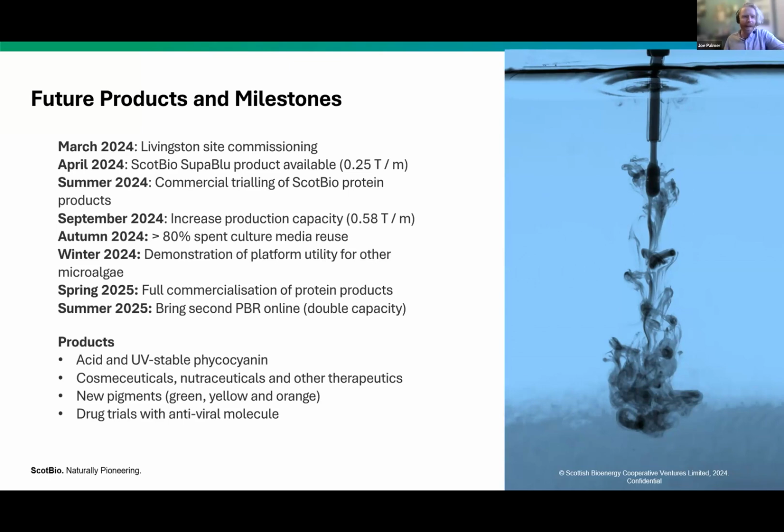And just very quickly, in terms of products, we're hopefully going to be bringing out acid and UV stable pigments in the future. And we're also going to be looking at how we can use these pigments in cosmeceuticals, nutraceuticals, and as therapeutics as well.